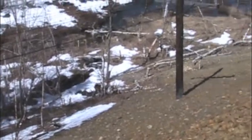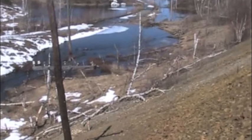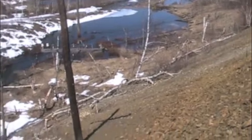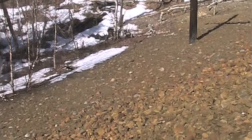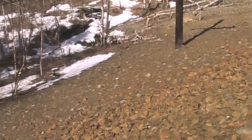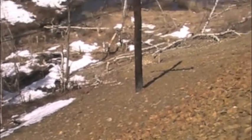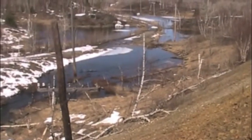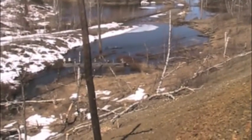So we're above one of the ponds, one of the places that I showed you a few minutes ago. And you can see below us that the beaver have been quite active. I did see some new stuff on one of the ponds, but also new stuff on their dam over there. So they've been working like beavers.